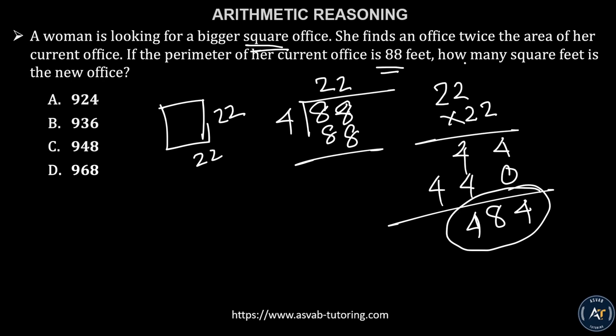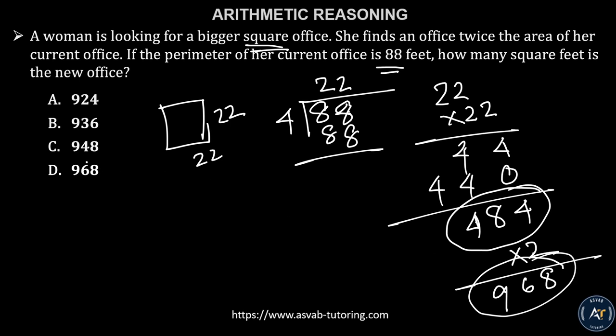And now you have to find the area of the new office, which is double that. So double means multiply by 2. 4 times 2 is 8. 8 times 2 is 16. 6 carry 1. 4 times 2 is 8 plus 1 is 9. So that is 968. So the correct answer is 968.